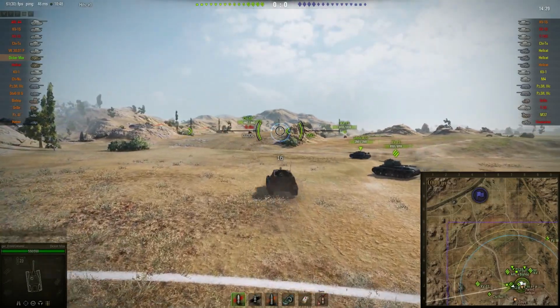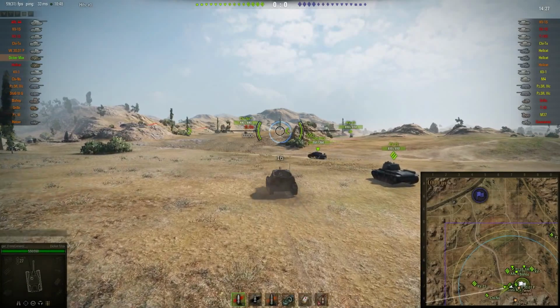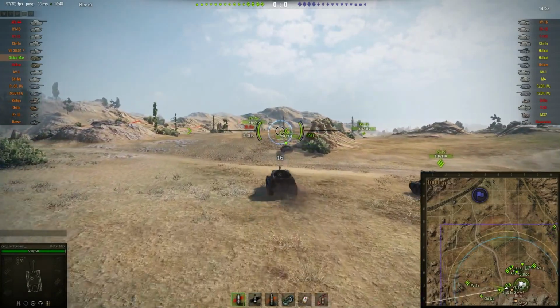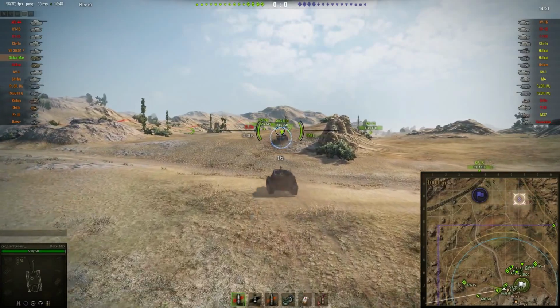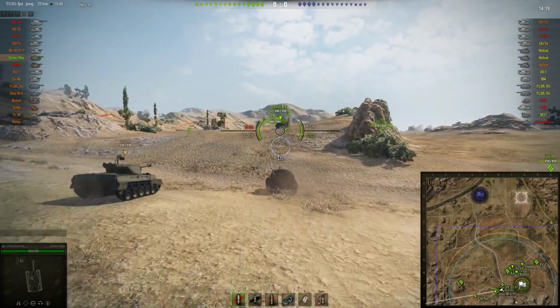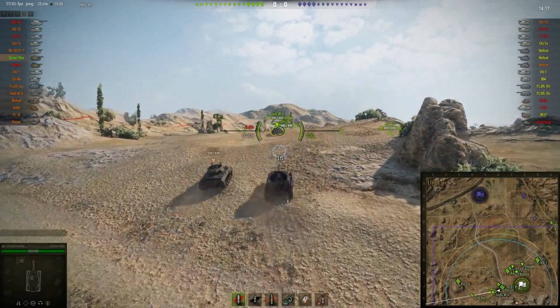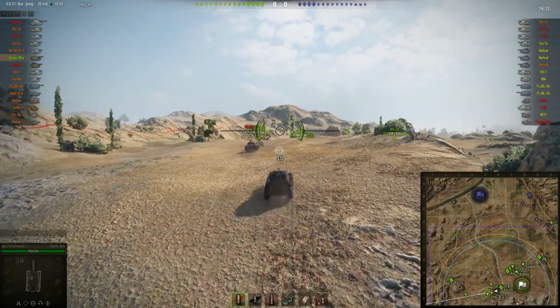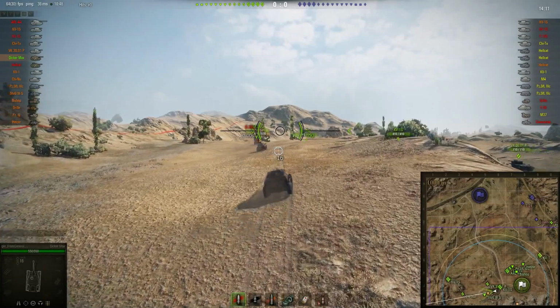And especially the Dickermax. I'm not sure if I've ever even shown a Dickermax replay before. If I have, then this might only be the second Dickermax replay that I have ever shown, if not the first. So this one is going to be interesting. This thing does come with a decent gun. It's got a pretty low hit point pool.